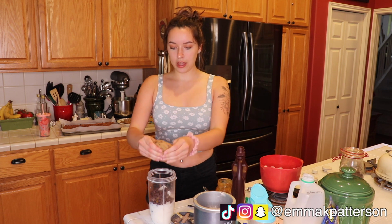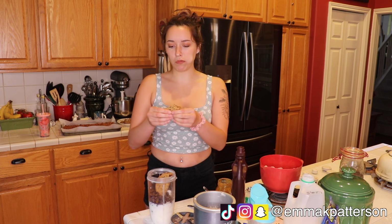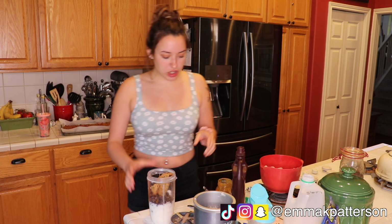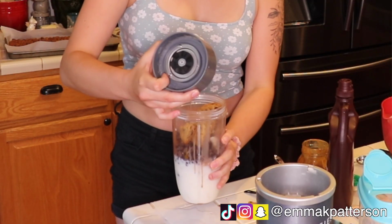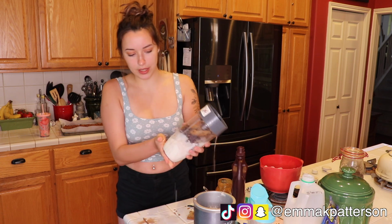You could buy Chips Ahoy cookies from the store. Luckily my mom just made some. I don't know how much 2 ounces is. I don't want to weigh it out, so I'm gonna do like 3/4 of the cookie and then save the rest for the top. Need a little more. That's it for this one. Oh, we are really getting messy today. Luckily all these flavors are kind of chocolatey, so it doesn't matter if it mixes a little bit.